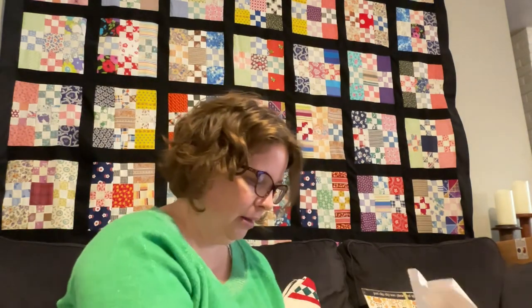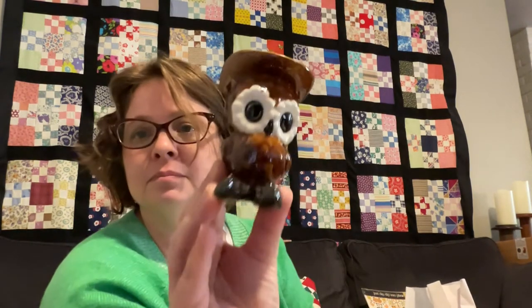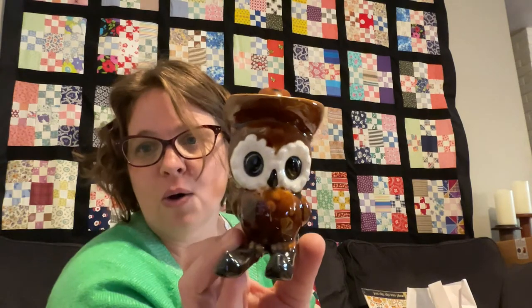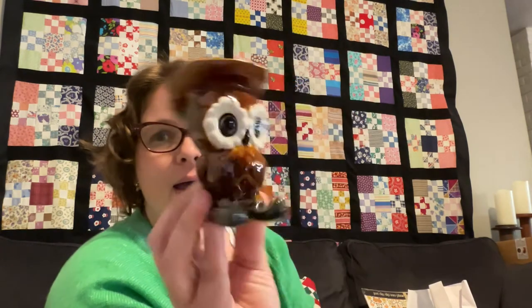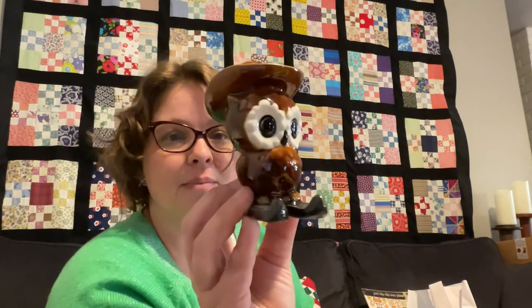All right. What do we have in here? Oh my goodness. This is the first thing I picked up at this sale. Y'all, he's a cowboy owl on skis. I don't even know what to say, except I knew I had to bring him home with me. He's so stinking cute. He doesn't have any markings at all. I have no idea who he is or where he came from, but he had to come home with me, and I paid $3 for him.